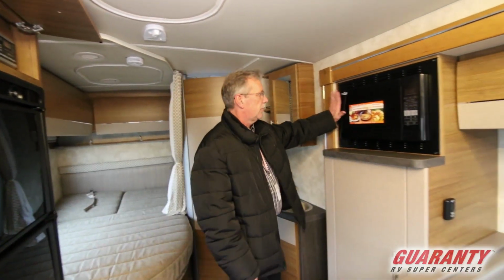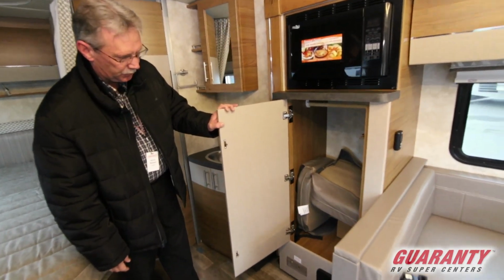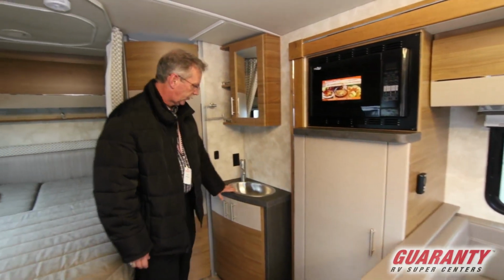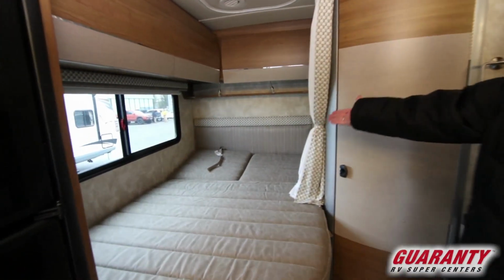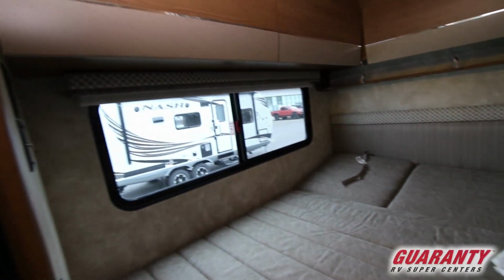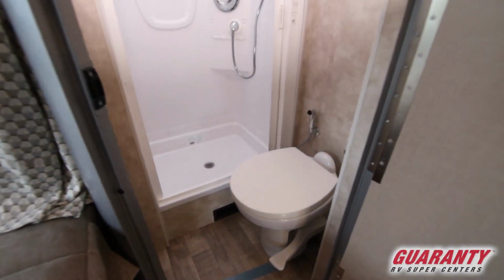Over here you have a microwave, and it's a half-time microwave. And look at that storage cabinet right there. That is huge. Very nice. Little sink back here outside of the bathroom. You have the corner bed that the headrests lift up, and you also have a nice window there to look out. Here's your commode back here, along with a very large shower.